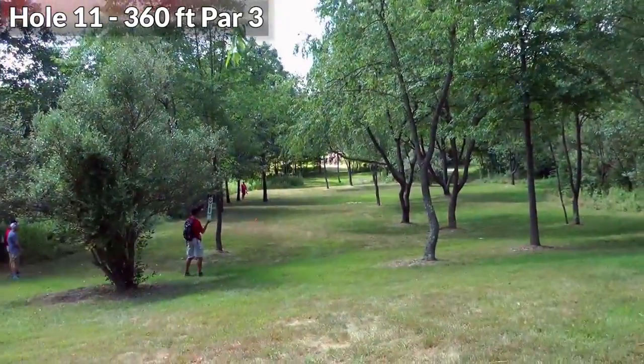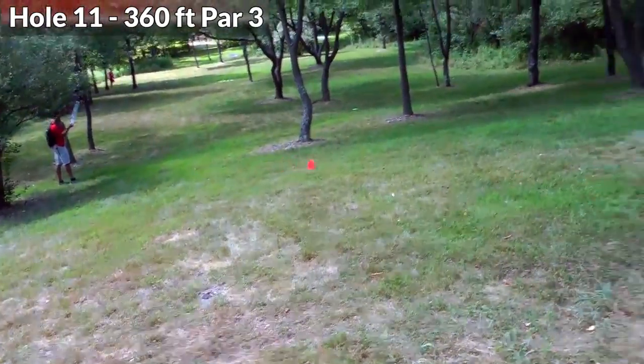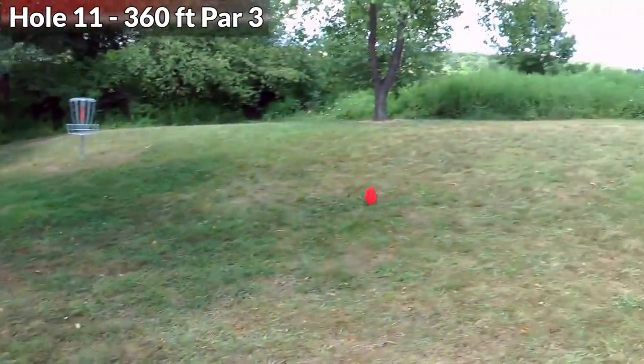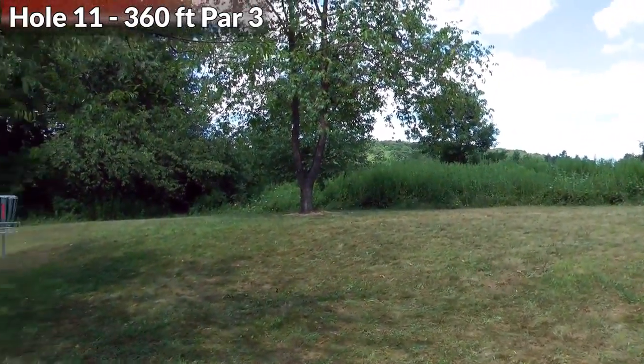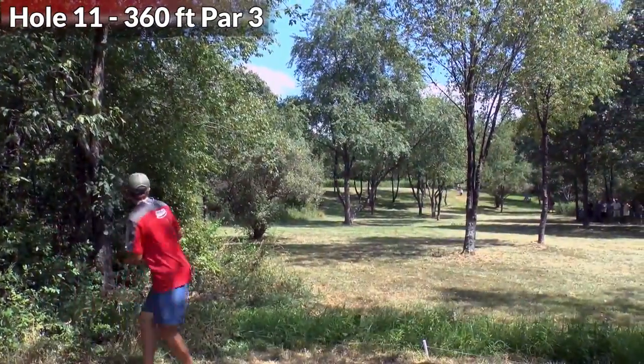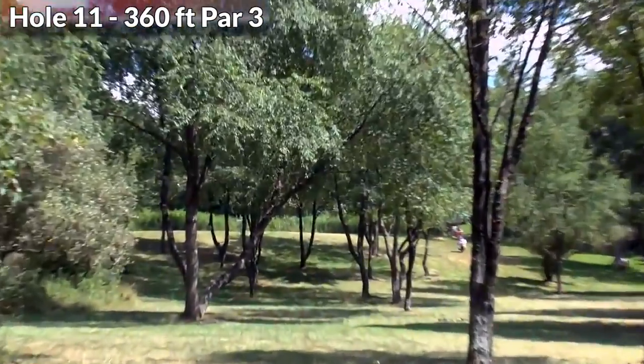McBeth is laying down a cut roller. This is just nasty, Stu. Do you think you saw Devin play the roller this year? I bet he practiced it, if I had to guess. Okay. Paul McBeth does not mess around.